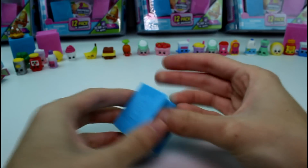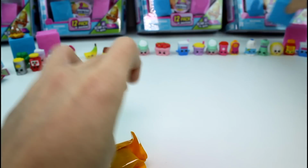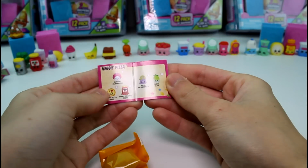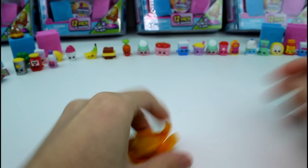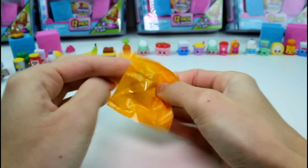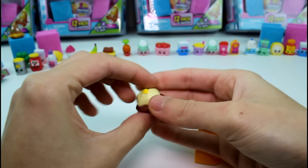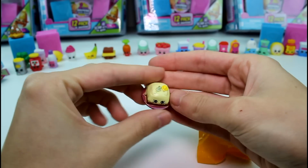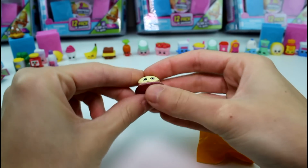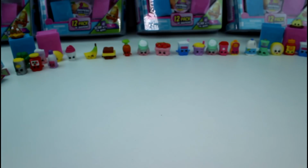And then let's see who we got in this one. We got the Veronica Veggie Pizza Slice recipe card. Ta-da! And then we have, let's see. Oh, Sammy Scrambles. She's an ultra rare. So that's pretty awesome. Cool. And then we are moving on to the next pack.